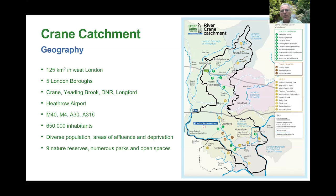Very interestingly, if you were to look at the river and the catchment on a satellite image, you would see a grey catchment with a green corridor or spine running through it. There's a lot of green space, but it's very linear. There's about 4,000 hectares in total of green space, but it's stretched out linearly all along the catchment. 9 nature reserves, numerous parks and open spaces.